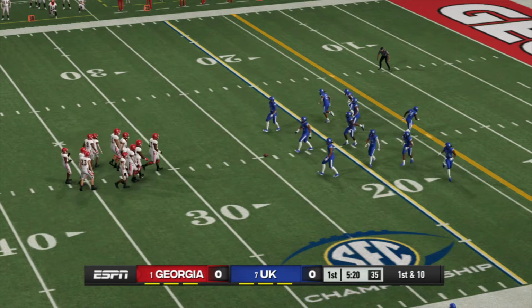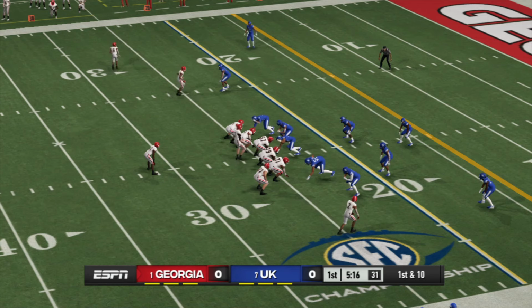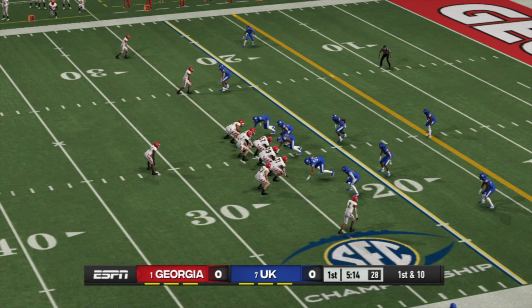First and 10, ball on the 24-yard line. Here's the halfback. You know, these backwards plays can have a psychological impact. It can damage a team's confidence if it keeps happening.